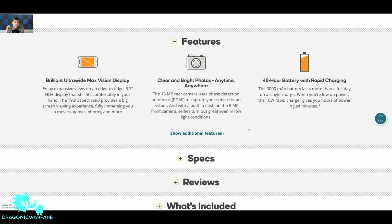So 13 in the back, 8 in the front. Selfies turn out great even in low light conditions. Wow. You already know, if I get this phone, I'm gonna test out the camera quality. Now that I'm in my new house, I can actually take better pictures, have a big yard and all that stuff. So 40-hour battery with rapid charging.